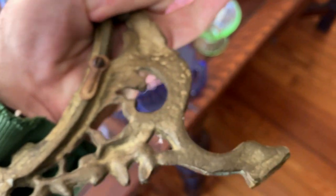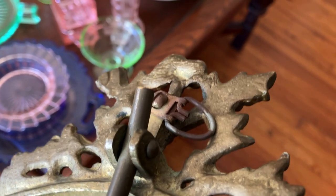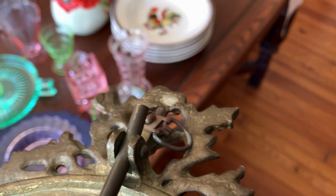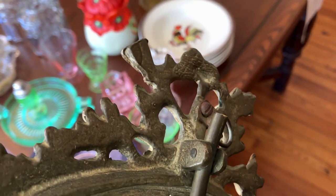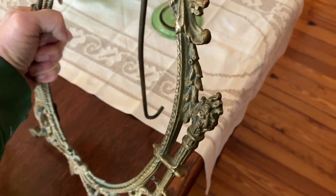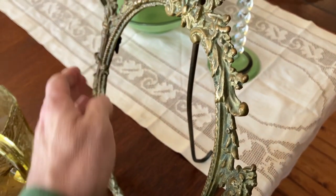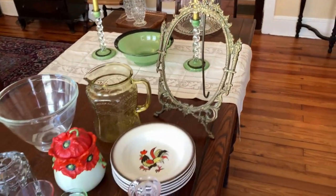I don't find a foundry mark on this. Again, sometimes you do, sometimes you don't. The way the easel is connected to the back, turn it this way again. You can see there's a clip on the top, so it can also be hung, if you'd like, on the wall. And you can unscrew, you can take the easel piece off, if you'd like, and then use it on the wall. So this is a nice one, great big heavy brass standing picture frame. And boy, that's gonna be nice on the back of somebody's upright piano.